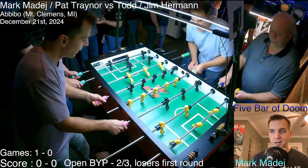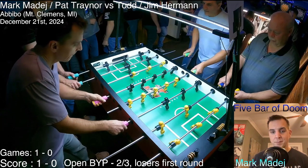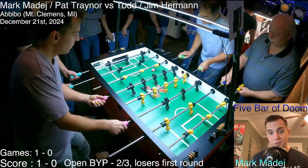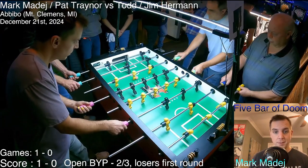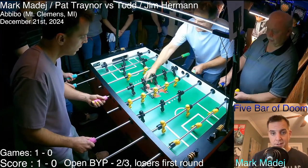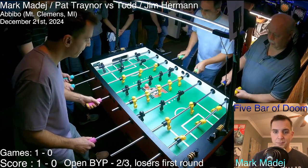Go for a push side. Get the first point of the game. But honestly, that push side was terrible. It was super, super short. Nice smooth long from Todd.